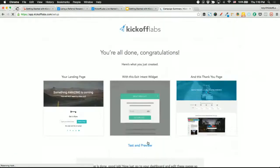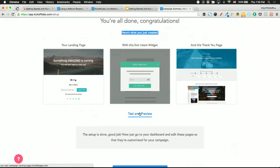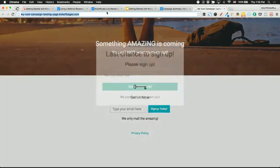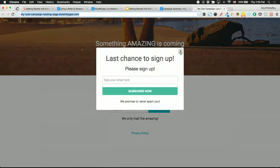Now I can already see that this campaign is fully created, and this is already showing me what I created: my landing page, my exit intent, and my thank you page. And I can go ahead and click test and preview. I'll go ahead and share this in the chat. So you can already see that this is a live campaign. I can already start collecting leads. Everything is already fully set up.